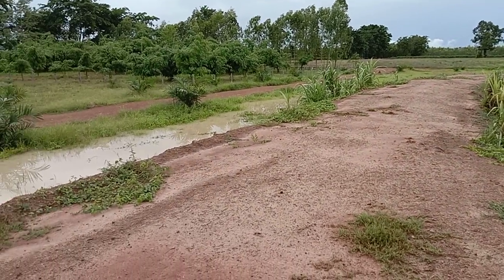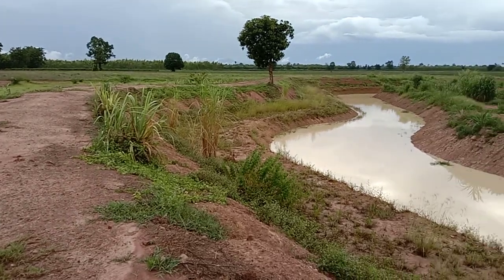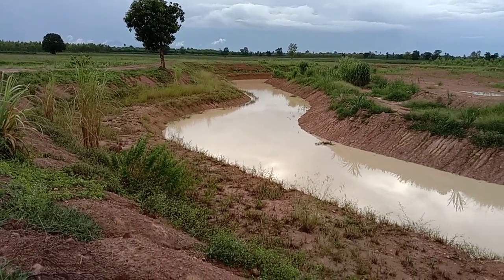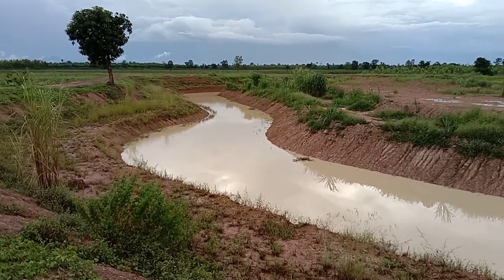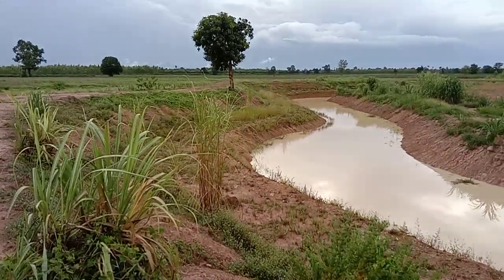So there's the irrigation canal on the left. You can see it's still quite low, but it's come up about 4 inches. Honestly, in the space of 2 hours, it has rocketed up, all because of my weeping dam. Let's go and have a look.